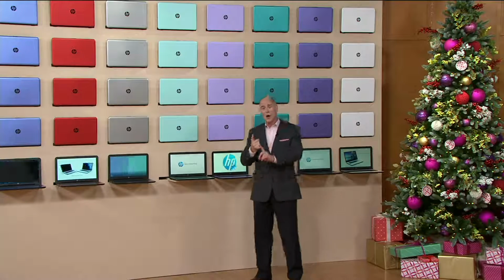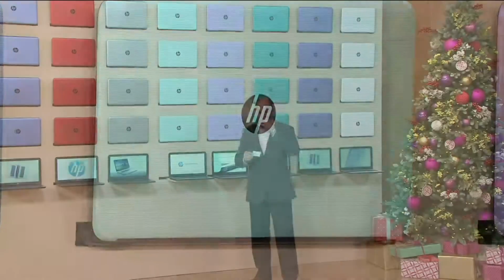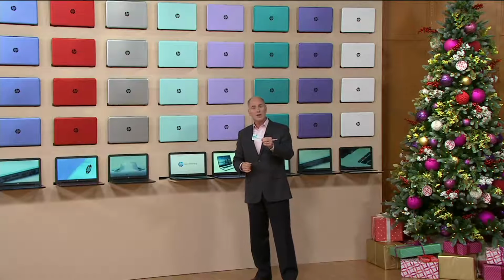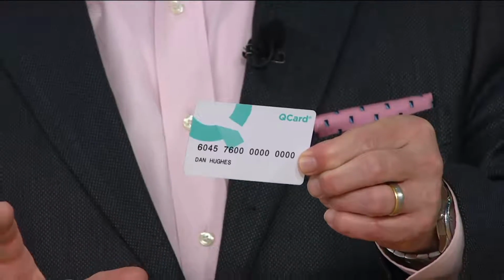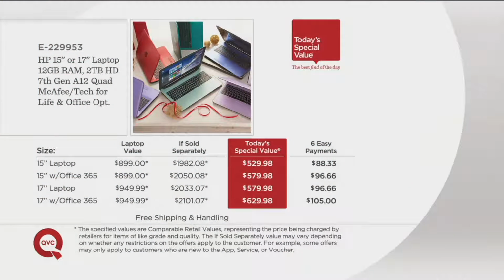So we've got the lowest price ever. We've got 6 easy pay payments. We even have, for the first time that I can remember, a special deal that if you buy it with your Q card, you can finance it for up to 9 months. And we'll tell you all about that. But when you hear the specs and you see the pricing, you'll fully understand why 20,000 people have picked it up. That's an amazing number.